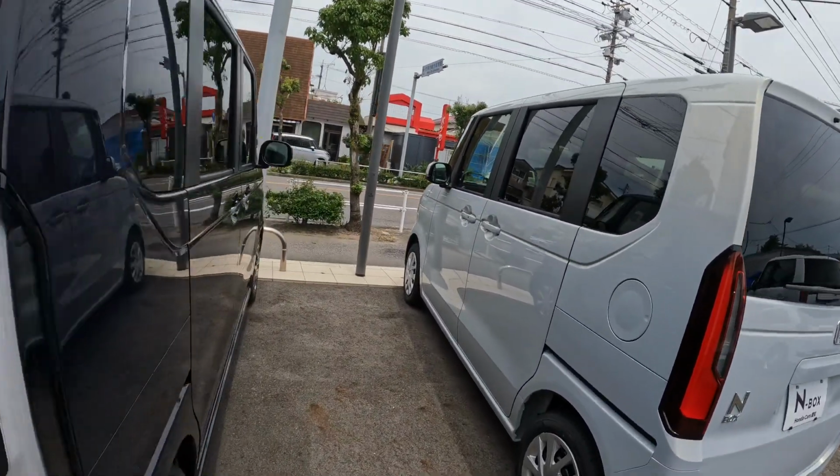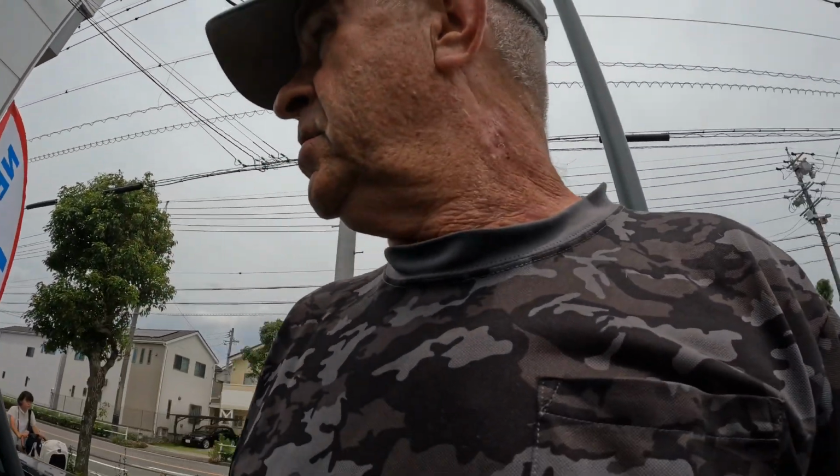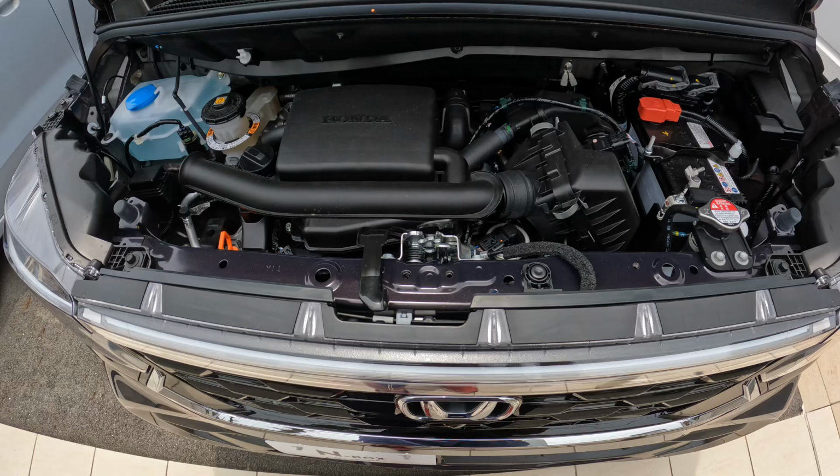I want to have a look at the engine in this. Now there's two different types of engines in these N-Boxes. You've got the VTEC, which makes 43 kilowatts and 65 Newton meters of torque, and then you have the turbo. Now it makes 47 kilowatts, so it's only 4 kilowatts more, but the torque is way up. The VTEC is 65, this one's 104 Newton meters. So it makes a lot more torque.